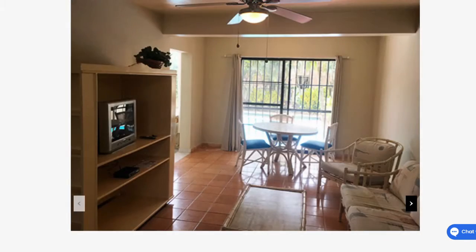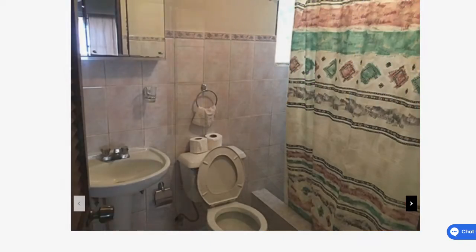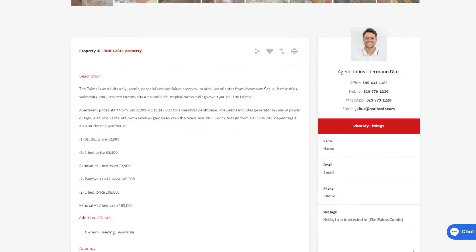Now, it's obviously not the most updated in the world, but damn. That's what 62 gets you. There's no taxes here. The condo fees go from 103 to 245 depending on a studio or a penthouse. Studio starts at 42.9, one bedroom 62.9, renovated one bedroom 72.9, penthouse number 12 is 149, and two bedroom is 109.